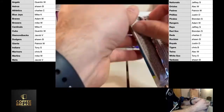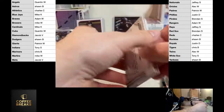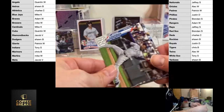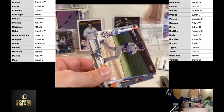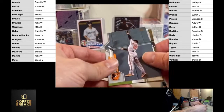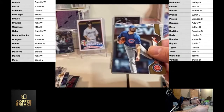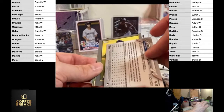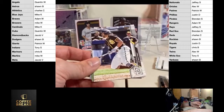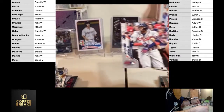All right, I'm gonna do the coin before I get to the next blaster. I know sometimes in the past it's mostly because I forgot. I did the coins at the same time. That's usually because I set the coin to the side and then I went to grab the next blaster, started ripping it, and then saw the coin. Here's our numbered 2021 Kyle, or 2020. I forgot this is last year's stuff. Kyle Ryan.